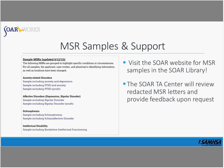We have sample MSRs available on our website. It's in the library. It's a quick screenshot. We organized them by listing, by disorder, and so sometimes it'd be helpful to know what types of information someone else gathered and how they organized their information. So that's with many thanks to members of our SOAR community for sending those in, but the identifying information has been taken out of them.